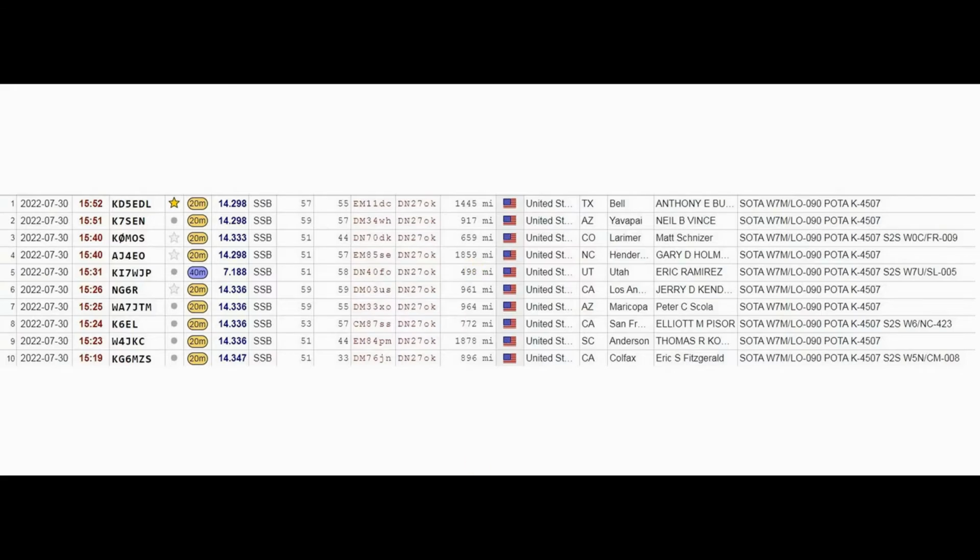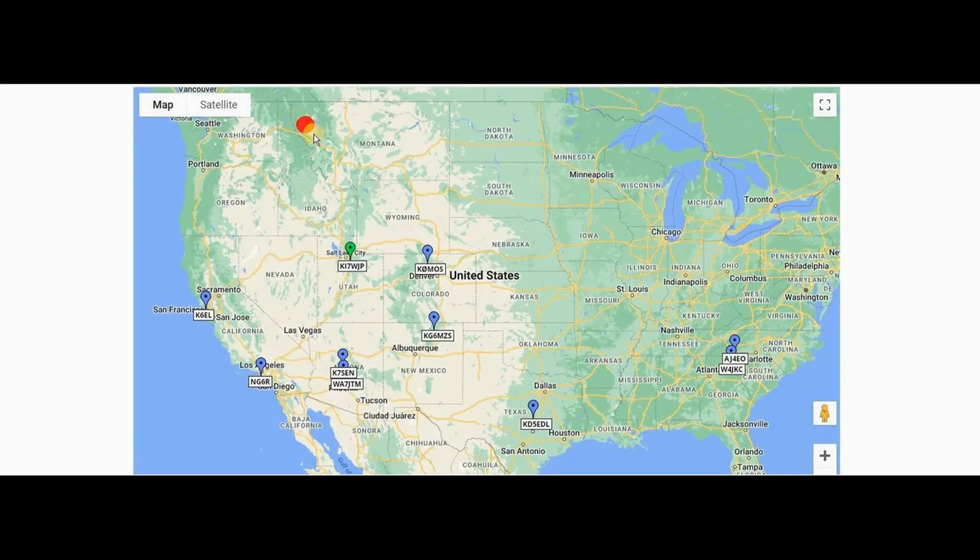And the map looks like this. I'm up here where the red dot is, and there's my 40-meter contact in Utah, and everybody else pretty much spread across the United States. A nice spread there, but it was a great day. I'm going to do that one again next year.